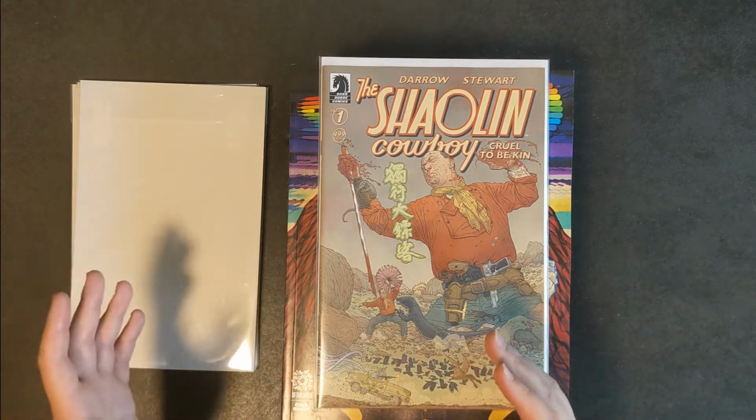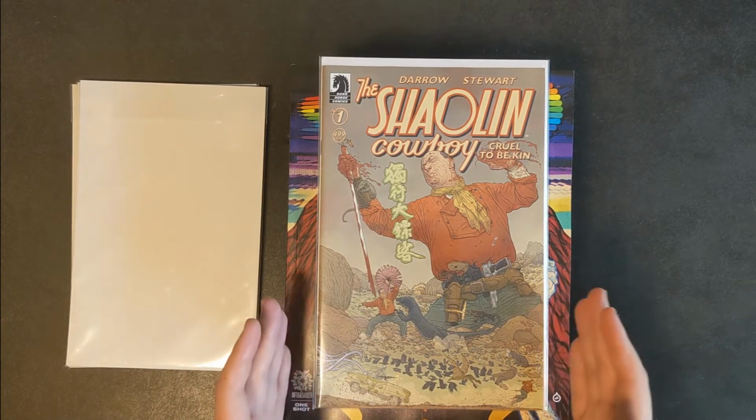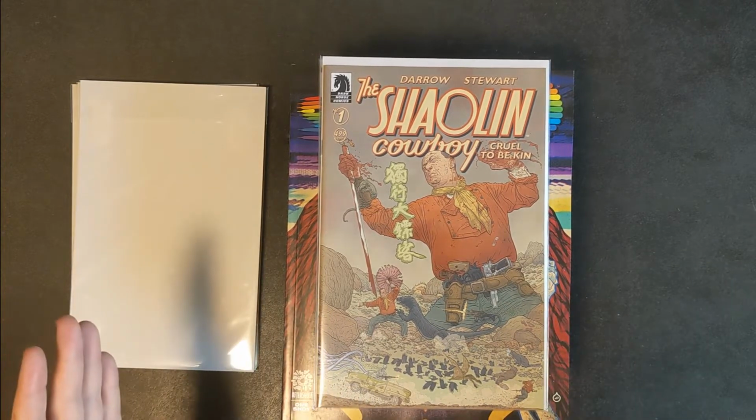I thought that he was never going to do it. He just was sort of like, I actually have a lot of time. So this is actually going to be the longest Shaolin Cowboy series. I think it's about 8 issues. There's probably a couple of double-sized issues he's hinted at, but yeah, I can't wait to get into it.